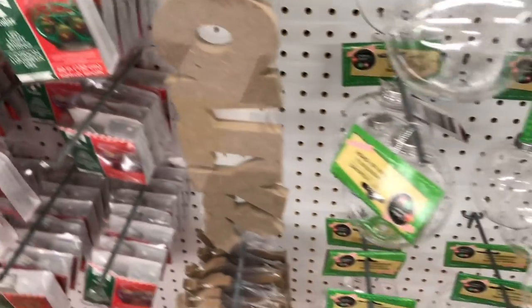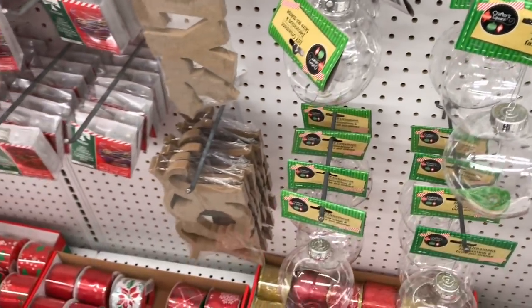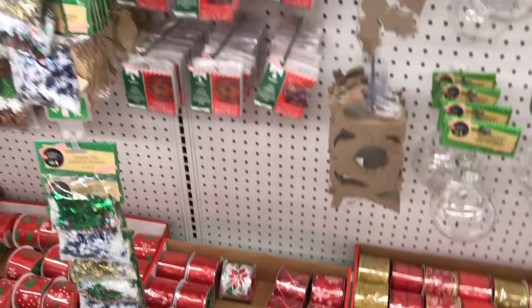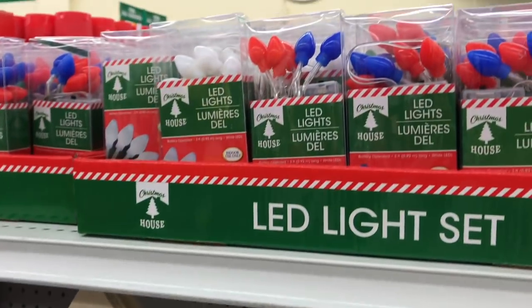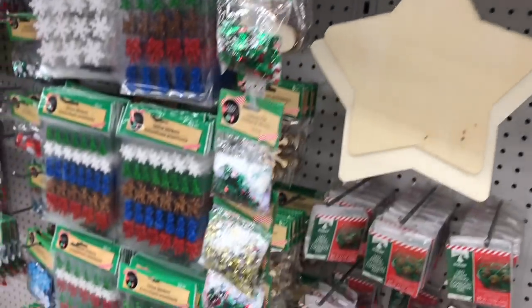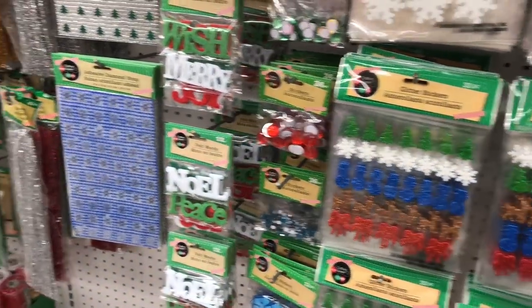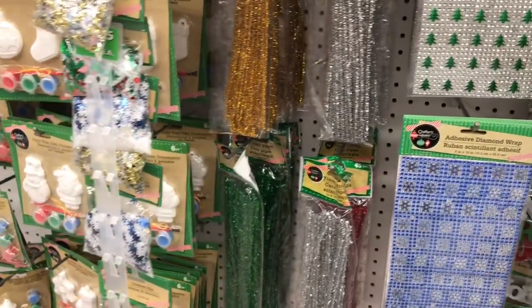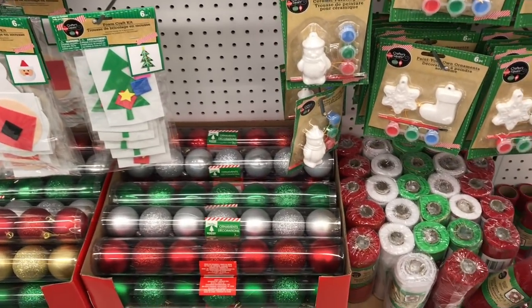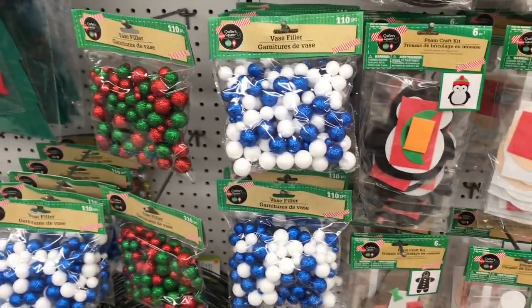Honestly, I'm kind of surprised to see how little we have left here, because we were fully stocked just a week ago, and now at this store here, it's looking a little bare when it comes to the ornaments. I think people are buying boxes full. And there's just like a little bit of this and a little bit of that here. Some stores are fully packed and then other ones are not. Maybe we'll receive more things at this store.